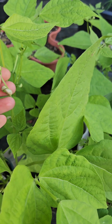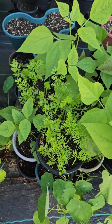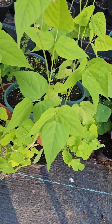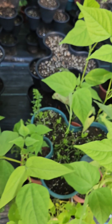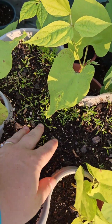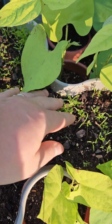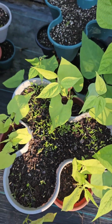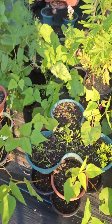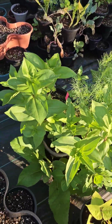We are just starting to get little flowers on our beans. More carrots. We have some nasturtiums in here. So these are really all just going to be beans, carrots, and nasturtiums. Now these carrots I need to thin out. I've thinned out the older ones, but you can see we ended up with some really thick areas. So I will be thinning those out soon.